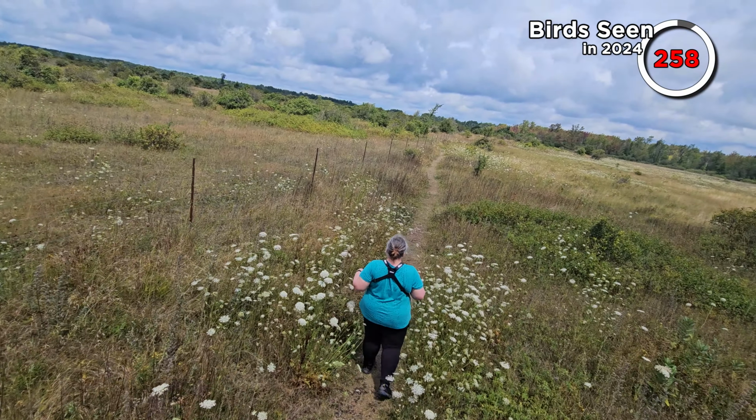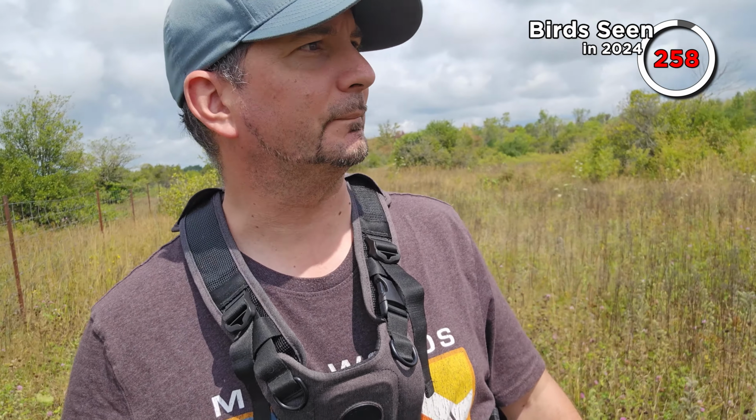Okay, we're turning back on account of it being pretty quiet. We're occasionally seeing sparrows in the distance flying in and out of these shrubs that are dotted along the trail. I think they're mostly song sparrow. Sometimes it's hard for us to tell when they're far away.